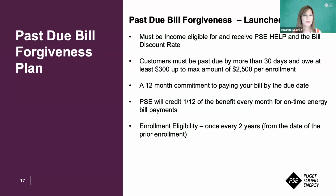The last program that I want to talk about, one of our major programs, was just launched on October 1st. This is called the Past Due Bill Forgiveness Program. A customer eligible for this must also be eligible for PSE Help and the bill discount rate, so your income is what makes you eligible for those 2 programs. Then if you have a past due amount that is greater than 30 days old, and it is at least $300 up to a maximum of $2,500, you have the ability to have 1/12 of that forgiven for the next 12 months if you are able to commit to paying your bill on time by the due date. PSE credits that 1/12 every time your current bill is paid on time by the due date.